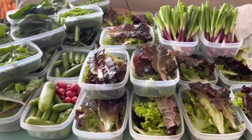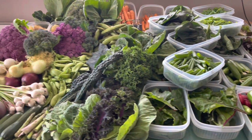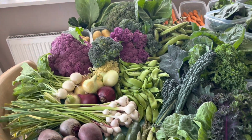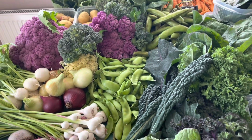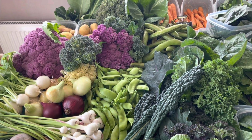So here we are with this week's harvest. It's actually really good, but it's mainly kind of doubly impressive because of the cauliflowers. We're going to finish with cauliflowers now for a little bit, and calabrese actually. We just have to focus now on growing for autumn, winter and spring.